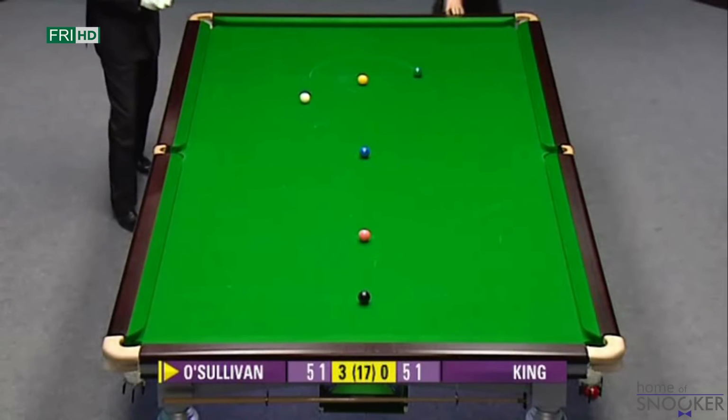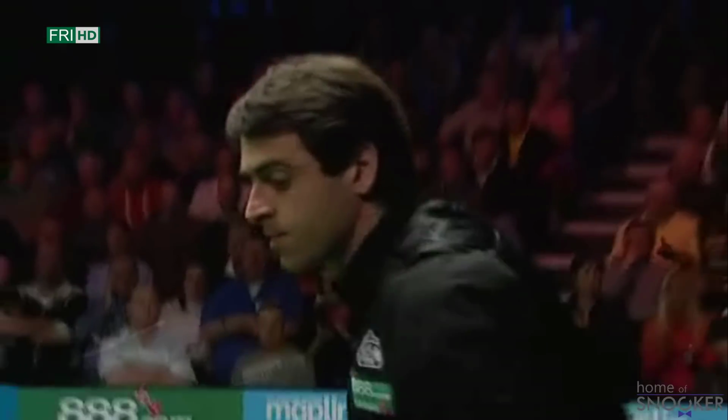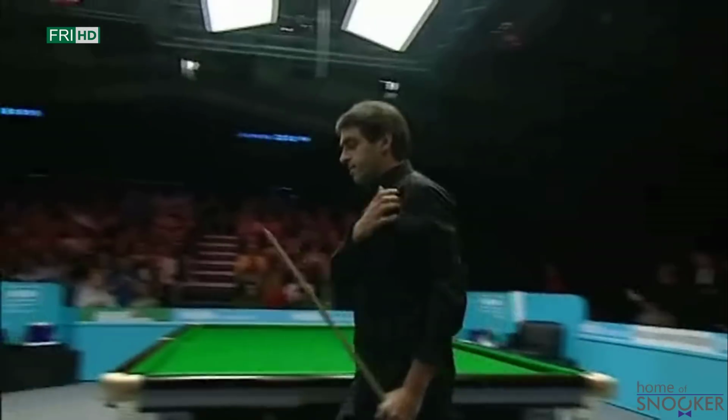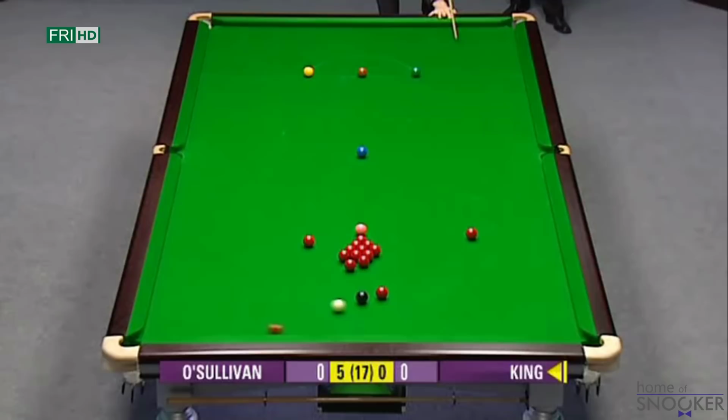Oh, now, does that pass the brown when it goes back on this? Foul. Well, 71 because he went in off the black. Chance here. Now, where are they going to finish up?